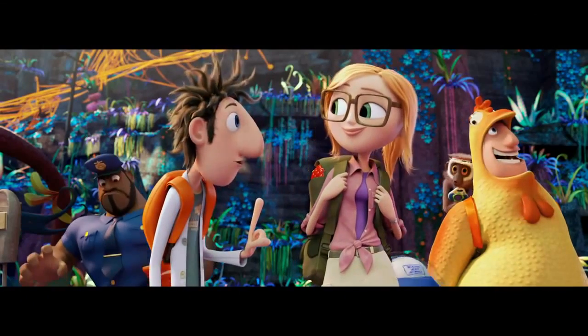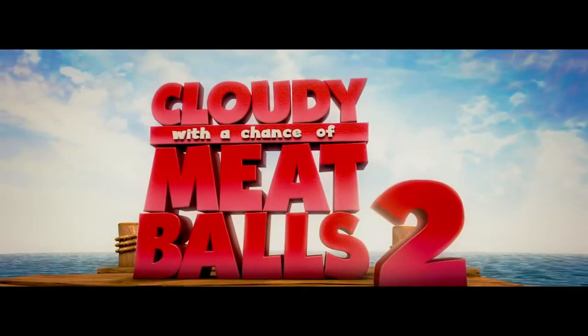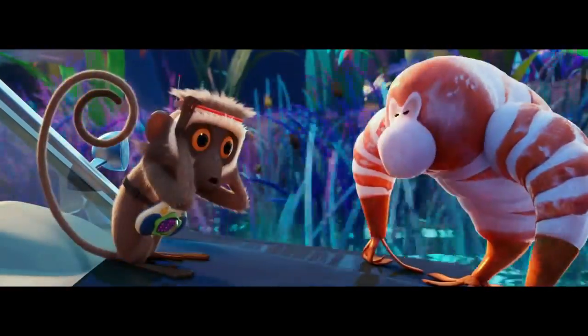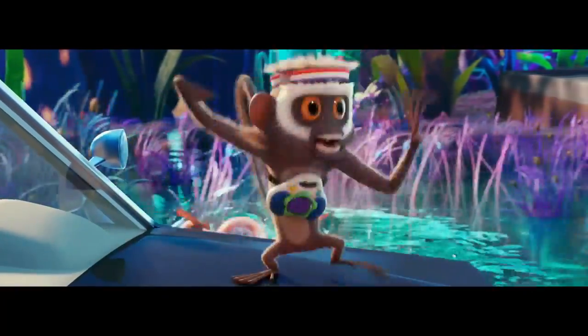Yeah, we'll be thankful we didn't run into a cheese spider! Cloudy with a Chance of Meatballs 2. Chimpanzee! Steve! Chimpanzee! Steve!